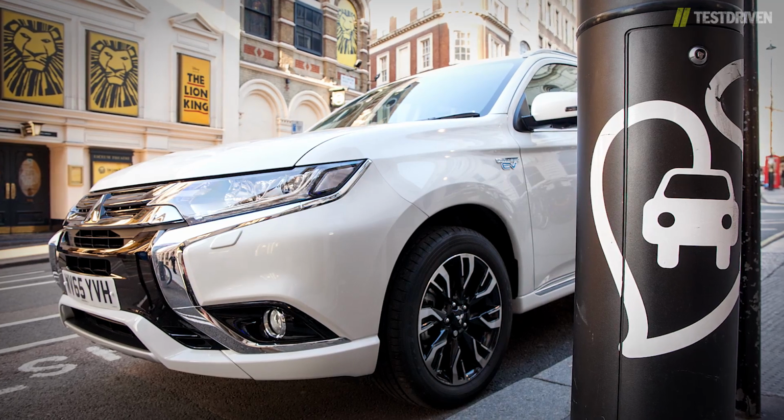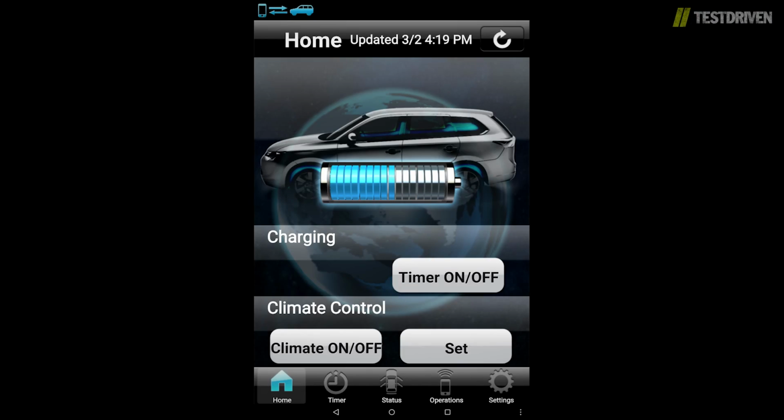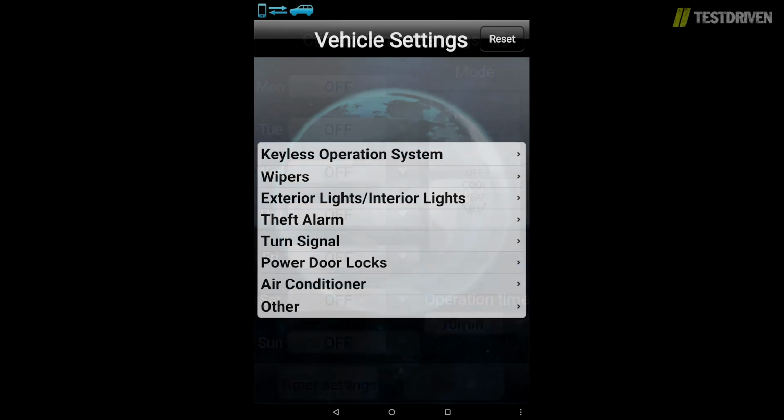Alternatively, you can use a public charger that can generally get you to 80% capacity in around half an hour, enough to give you about 18 miles of range. You can keep an eye on charging progress via a dedicated Mitsubishi app. It's not as polished as, say, the Tesla app, but it allows you to schedule charging or the climate control, as well as change a variety of vehicle settings, although the app only works if you're in Wi-Fi range of the car.